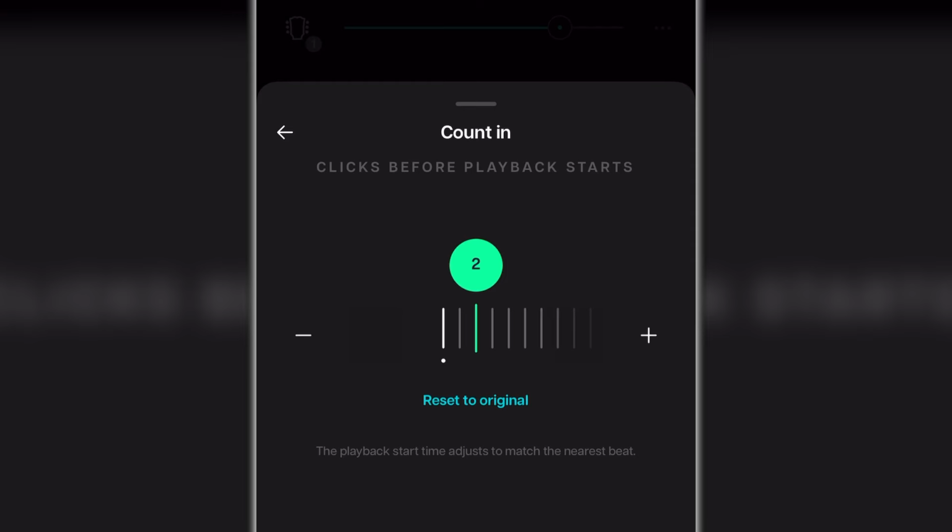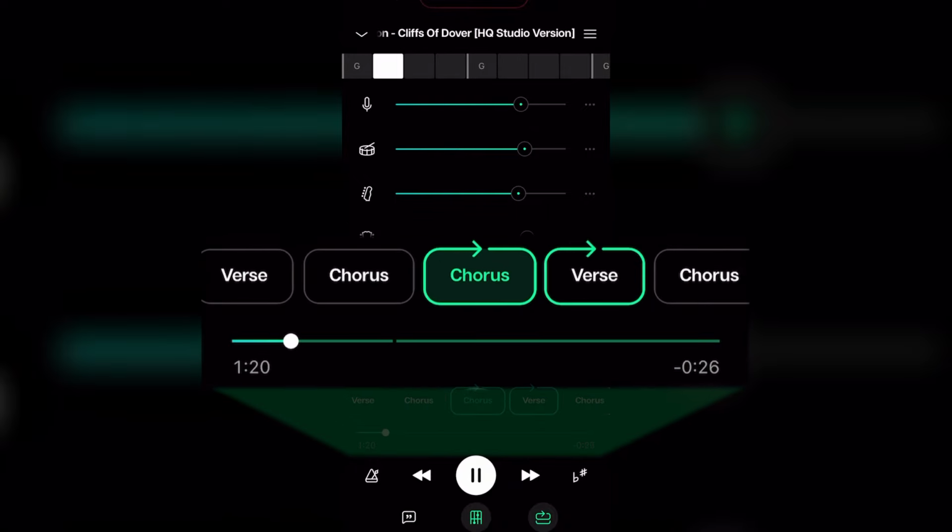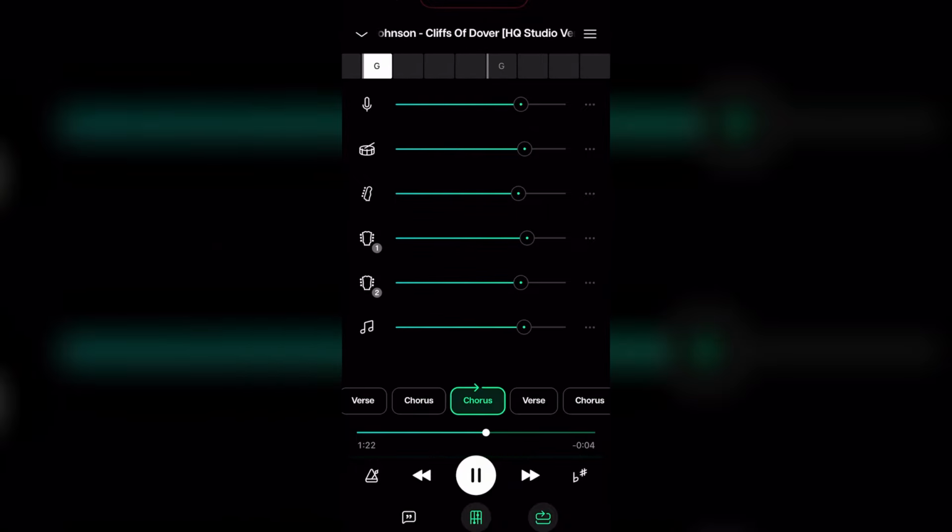Other great features that this app has is that you can create a countdown for songs to start right away. This is very helpful when you're recording or practicing. And also you can create loop sections, which will make your practice easier.